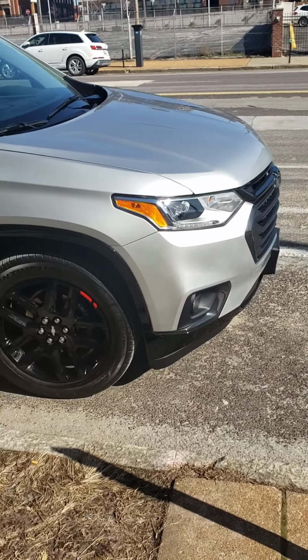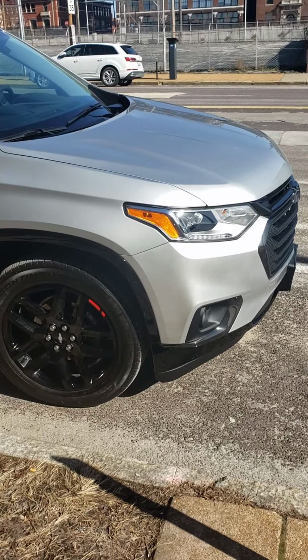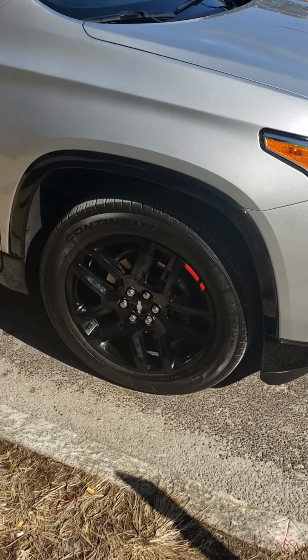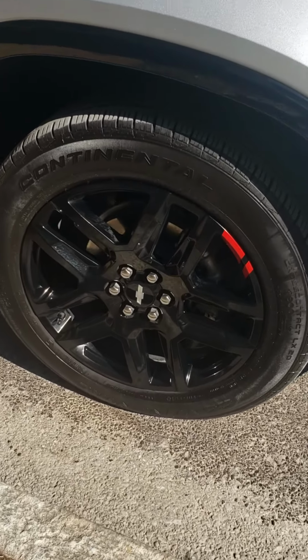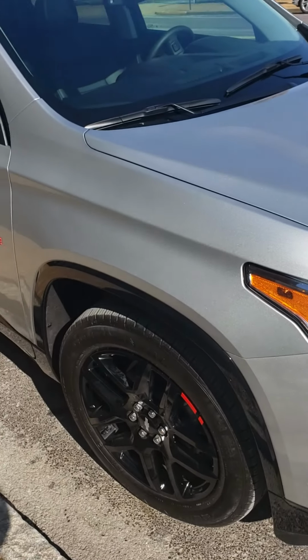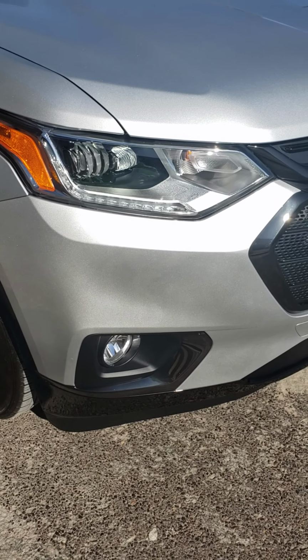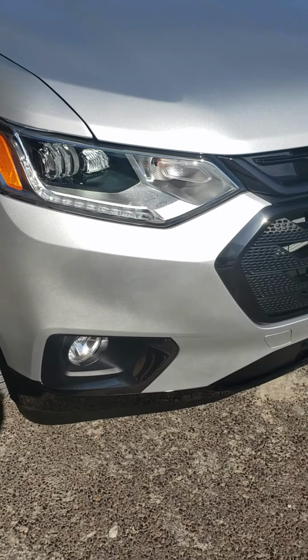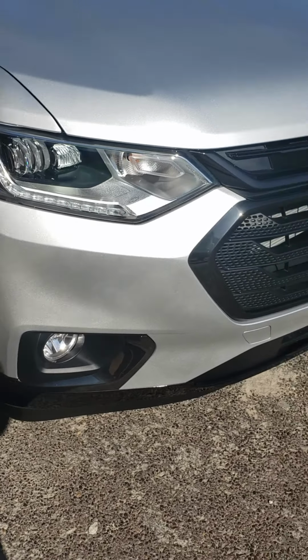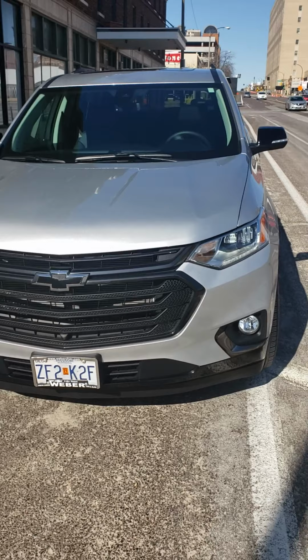Look here, we're just going to do a small presentation of the 2021 Premier Traverse. As you see, first of all, we got the black rims with the red badges. That's what sets it apart, pretty much. Silver with the pretty nice front. You have the blackout kit with the black badges. What we're looking like from the front.